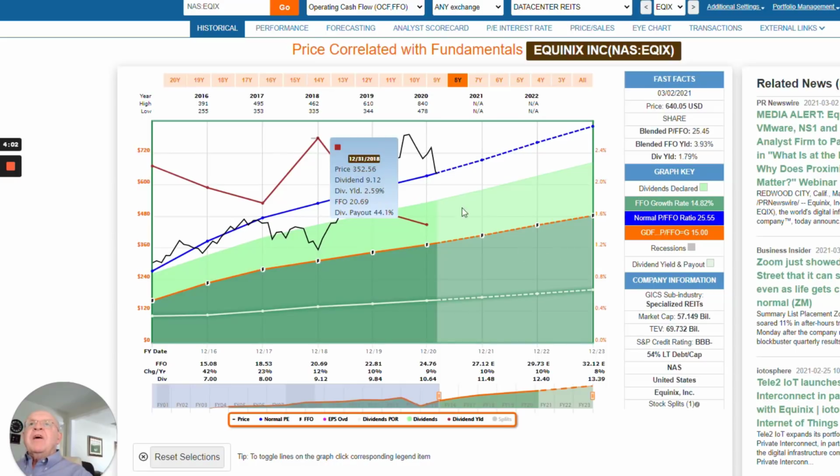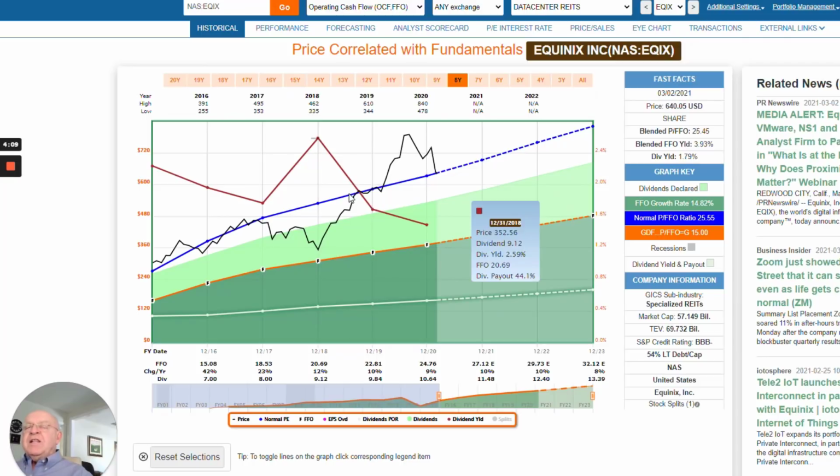And that's what I mean by a valuation metric. In theory, you want to be investing in any dividend-paying investment when the yield is high, because that's a mirror image, if you will, of the price. So here we see the price got very close to the company's funds from operations, or real close to a fair value, 15 times funds from operations, which I consider a real fair value for the stock.